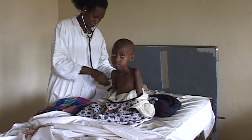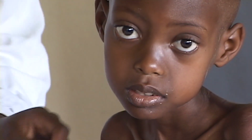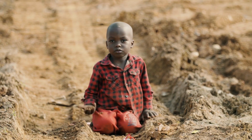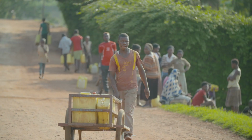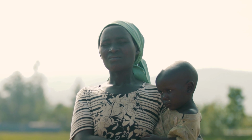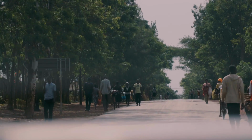From an estimated 214 million cases, 438,000 people died in 2015 from this terrifying vector-borne disease. The impact on people's families and livelihood can be devastating. Although malaria is curable, the key challenge is to prevent malaria from being transmitted to people.